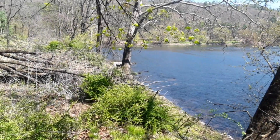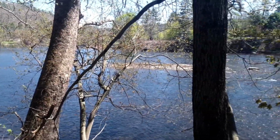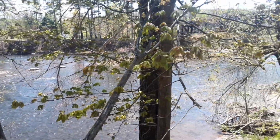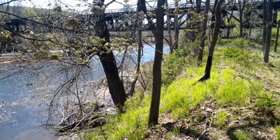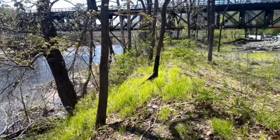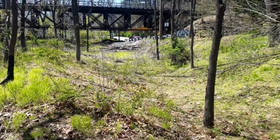Beautiful spring day, and I'm happy to be here at the confluence of the Lackawaxen and Delaware rivers. It's a spring and fall activity, folks. So there's the Lackawaxen River right there. You can see the Erie Railroad Bridge crossing what is, believe it or not, the earliest towpath here on the Lackawaxen side. And we have the remains of the prism right here.